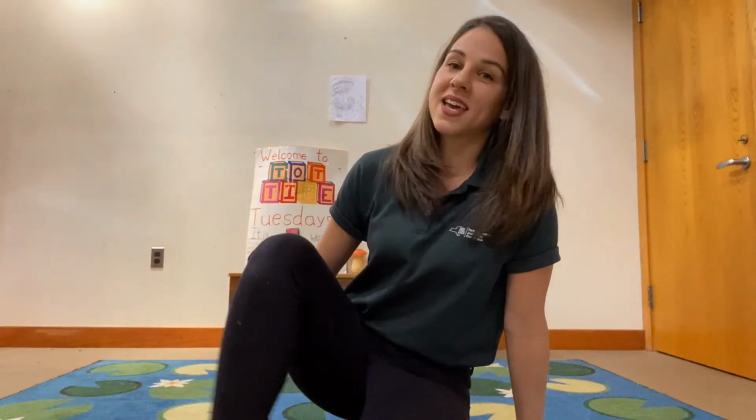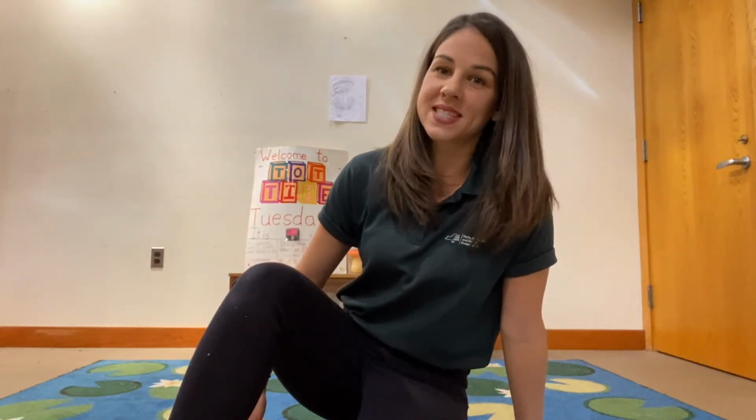We clap and say hello, we clap and say hello. With our friends at story time, we clap and say hello. We wave and say hello, we wave and say hello. With our friends at story time, we wave and say hello. We stomp and say hello, we stomp and say hello. With our friends at story time, we stomp and say hello.